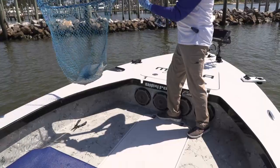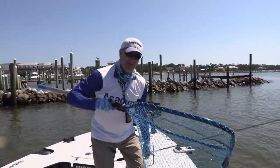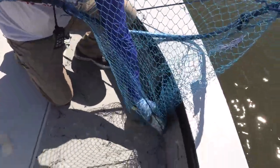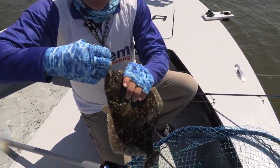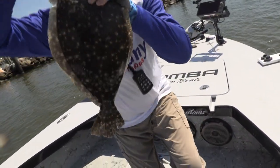All right, look at this. Game on, ladies and gentlemen, game on. We have caught a flounder, trying to catch a flounder, and we have got a start. Look how deep he ate my bait.